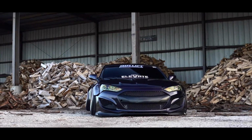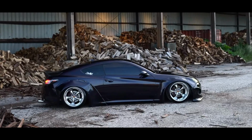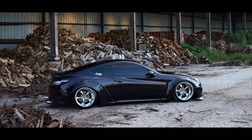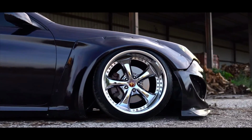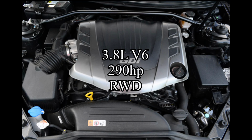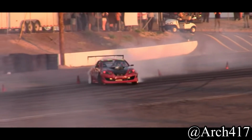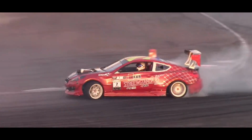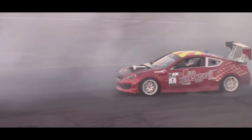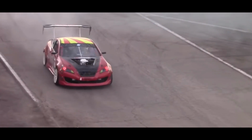It is the Hyundai Genesis Coupe. Why wouldn't it be? The one we will be able to find under $6,000 is going to be a BK1 Genesis, or the pre-facelift Genesis. So it comes with a 3.8 liter V6 that only makes 290 horsepower, and it was rear-wheel drive. But if you can save literally only $1,000 more, then you can get a BK2 and have 50 more horsepower.